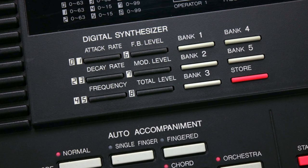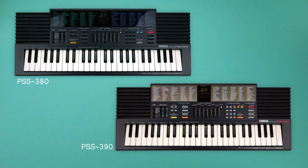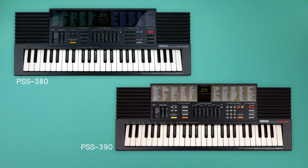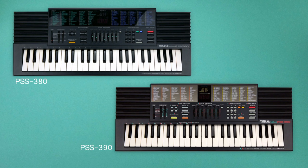The last two models with editable synth parameters were the PSS-380 from 1989 and its reissue, the PSS-390 from 1990, both again with sliders and without MIDI interface.